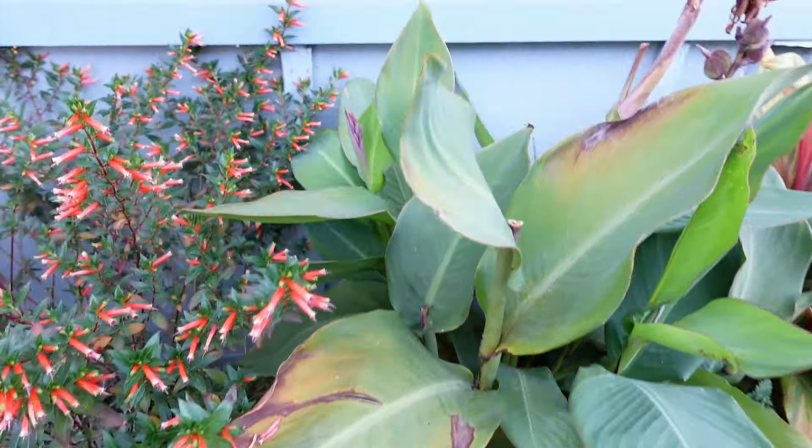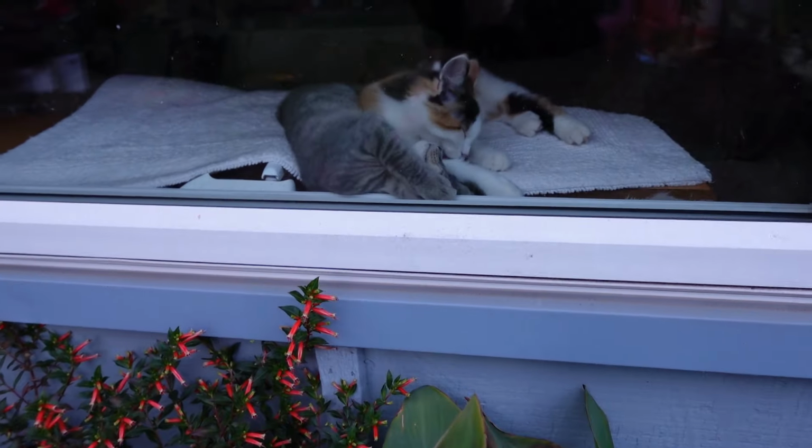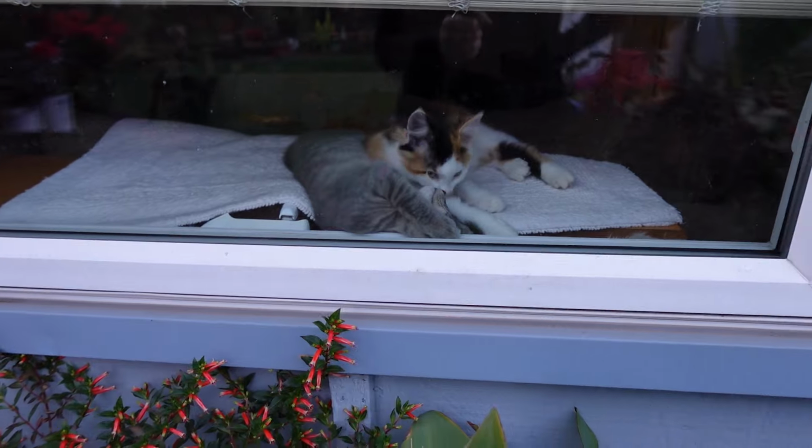You can see the kittens in the window. Hello, kittens. Just snoozing.